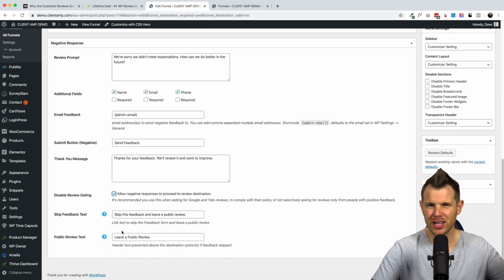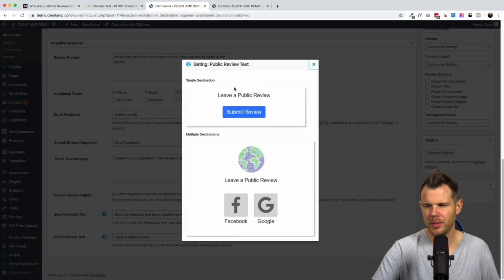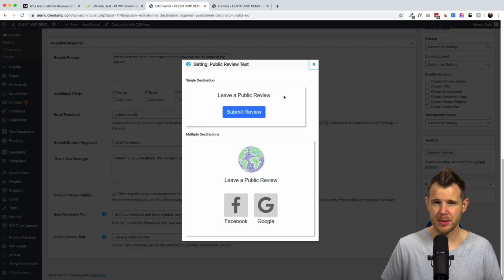There's also the page that shows up afterwards. There's a little bit of text you can customize, leave a public review. So maybe you're only gathering reviews on Facebook. You could say, leave us a review on Facebook, show the Facebook logo, and then you wouldn't need to necessarily put Facebook underneath the text right here.